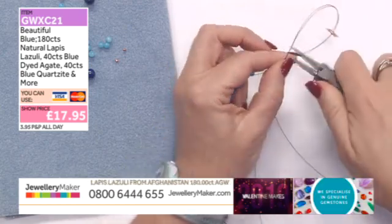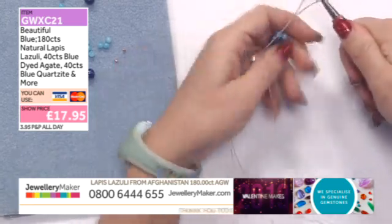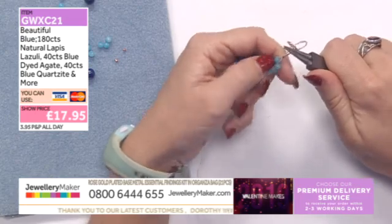So all I'm going to do is grab hold of this loop with my pliers. Okay. So you'll always get the bit that isn't moving, if you like. And pull that down and get my crimp tube in the right place.